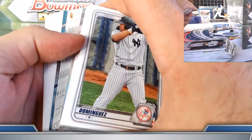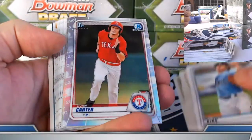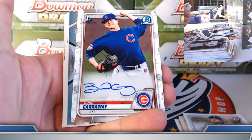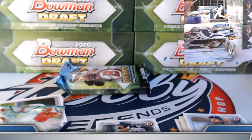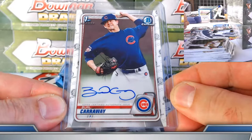Thank you, Dan. Let's make sure we get our third autograph here, though. Dominguez paper. Evan Carter, Pete Crow-Armstrong, refractors. There it is. Caraway on the base autograph. Puts the Caraway spot on the board. Kent, there we go. All right, one down, one to go.